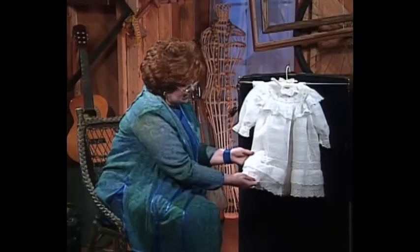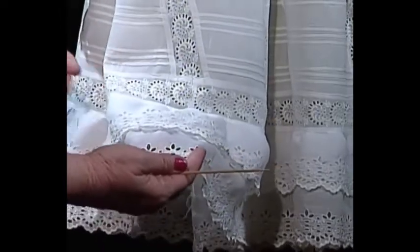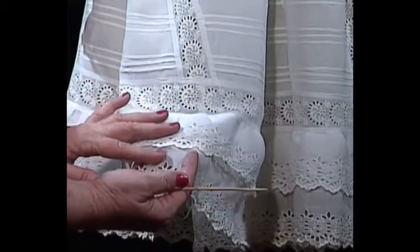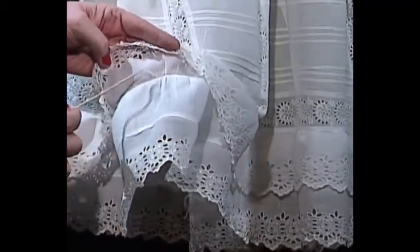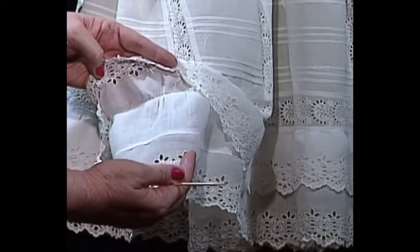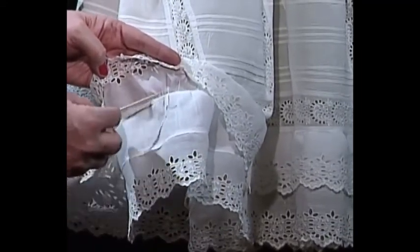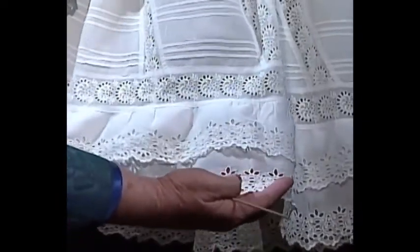It appears that it has two layers of eyelet, and it does, but I think this mother only had some narrow eyelet, so instead of putting a long piece of eyelet underneath it, she just used her skirt fabric to make a longer piece of eyelet. And by the way, that's a really nice thing to do if you just have a little narrow Swiss insertion, and also an economical thing to do because it means you get a wider piece without spending quite the amount of money for the double eyelet edged ruffle.